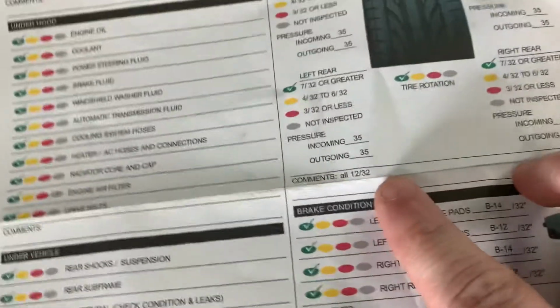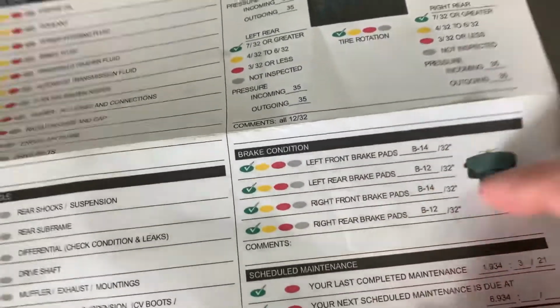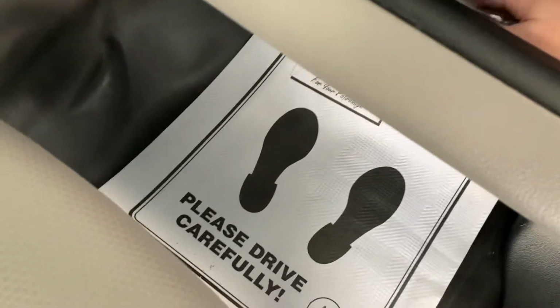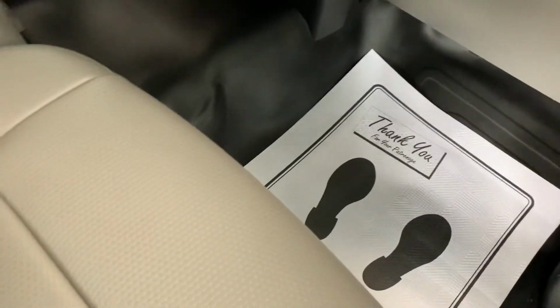And of course all the tires are new, 12s. All the brakes are like new, 14s and 12s, to be expected with this kind of miles. And of course we got brand new books still in the plastic, all your connections, everything you would need to prove that this is essentially a new truck.